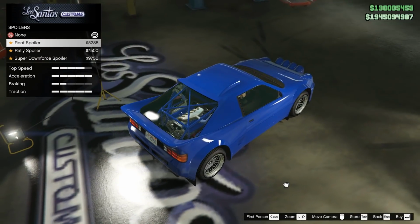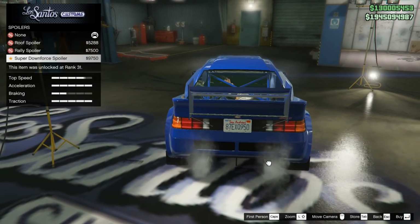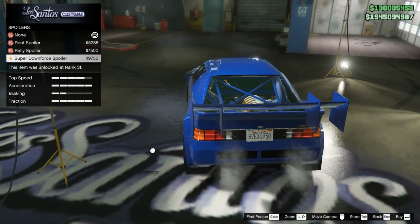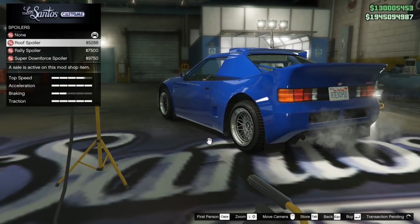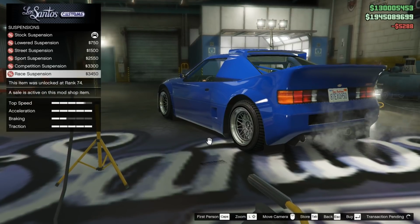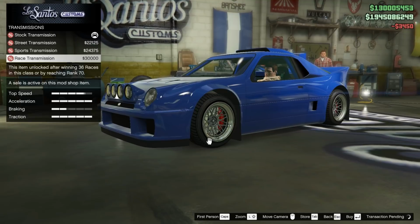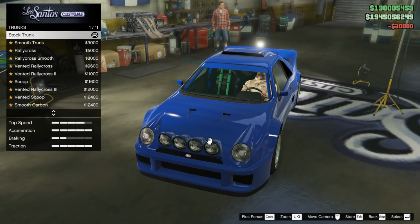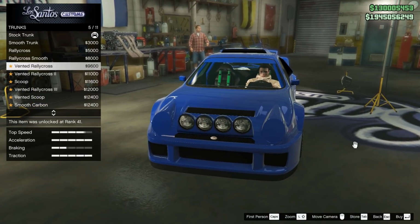Then in the spoilers category, now if I'm honest, this was a little disappointing. I was hoping for loads of options in this category, but as you can see, there are only 4, the options being none, the stock look, which in fairness isn't too bad with that sort of ducktail style spoiler. There is though a roof spoiler which I did select in the end, but you also have the options between the rally spoiler, which is basically just a huge lump of steel on the back of the car, and the super downforce spoiler, which is almost as big as the car, and I personally am not a fan of, although I'm sure there are people watching right now that will see that and instantly want to fit it.